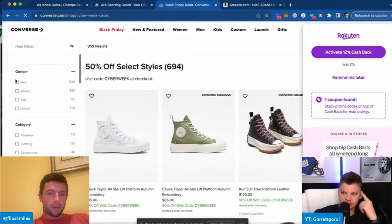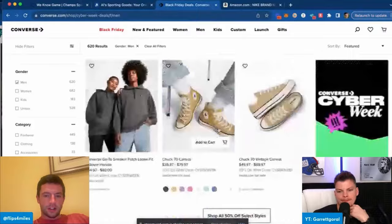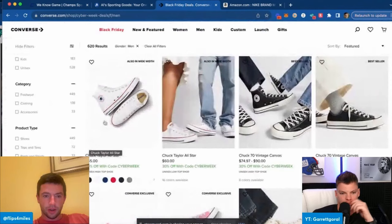So let's start out on the men's ones. 50% off select styles here. Okay, where do we even start? Let's just go black and white here. Oh, whoa, holy crap, 30% off Cyber Week. Okay. Well, I feel like this is a good place to start, the super basic Chucks here.